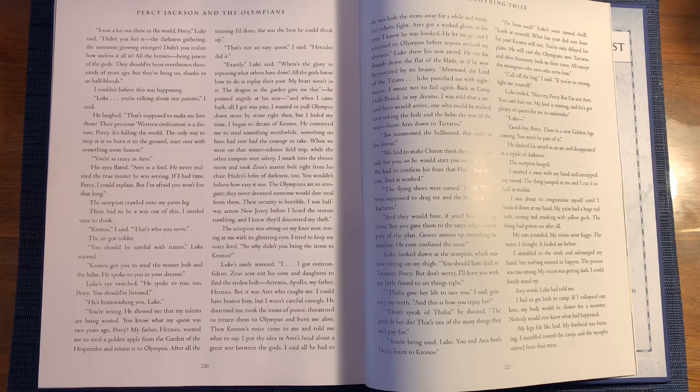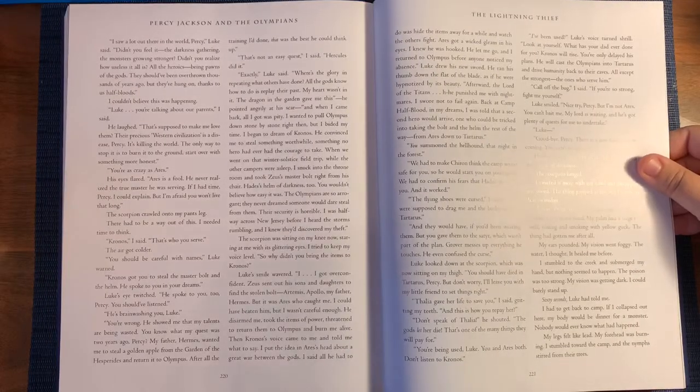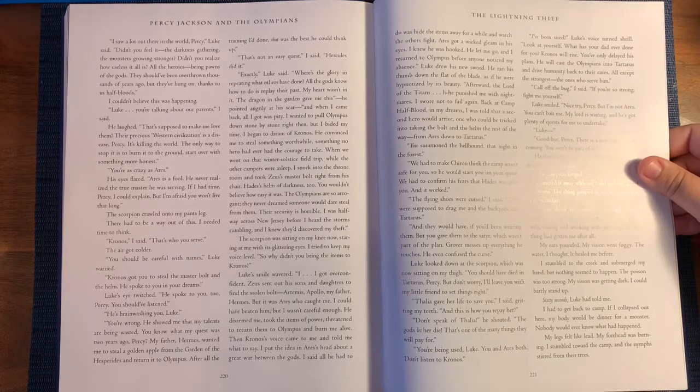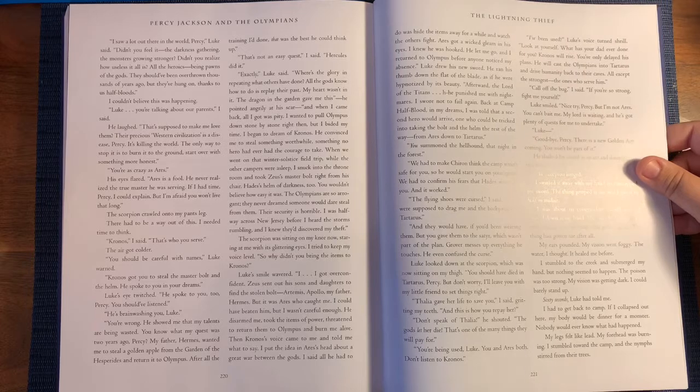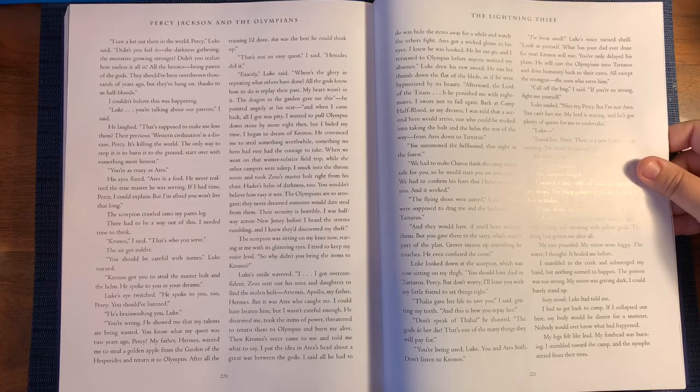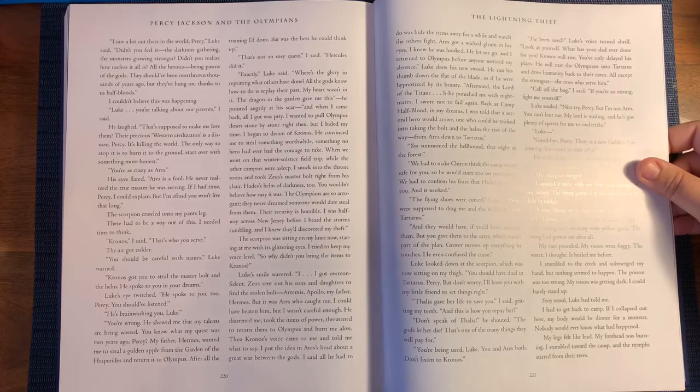I tried to keep my voice level. So why didn't you bring the items to Kronos? Luke's smile wavered. I got overconfident. Zeus sent out his sons and daughters to find the stolen bolt. Artemis, Apollo, my father Hermes, but it was Ares who caught me. I could have beaten him, but I wasn't careful enough. He disarmed me, took the items of power, threatened to return them to Olympus, and burn me alive.